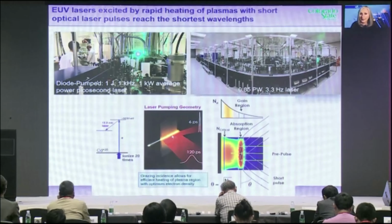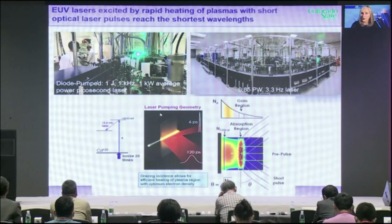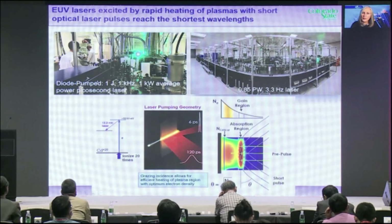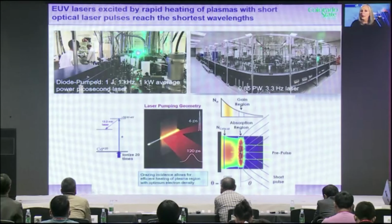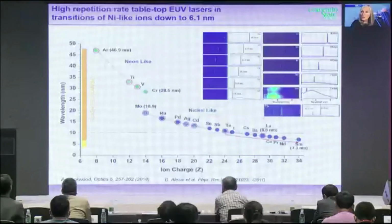So in order to achieve lasing at shorter extreme ultraviolet wavelengths, we have also developed at Colorado State University chirped pulse amplification lasers at 1.03 microns that have achieved record 1 joule, 1 kilohertz, 1 kilowatt average power operation, and a petawatt class chirped pulse amplification titanium sapphire system that produces 0.85 petawatts at repetition rates of up to 3.3 hertz.